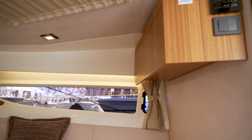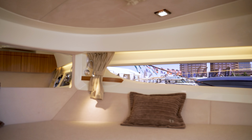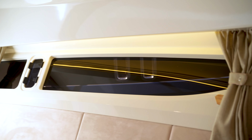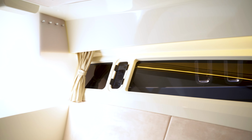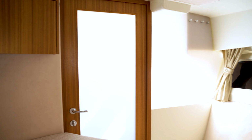Moving in to the berth areas, this is going to be the main room here. Once again, plenty of headroom for someone of my size. You've got hangers on each and every wall, natural light coming through the side of the doors and the side windows. Plenty of space here in the berth area to stay overnight.